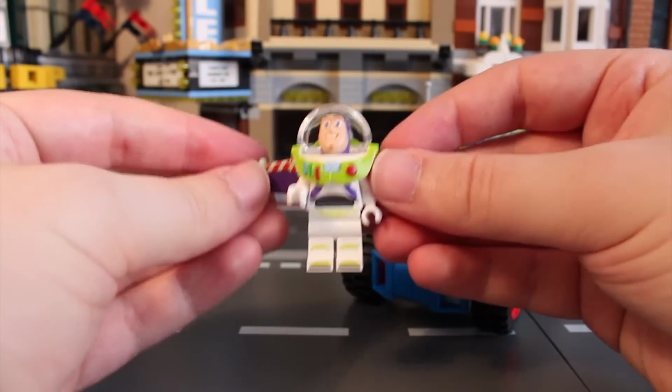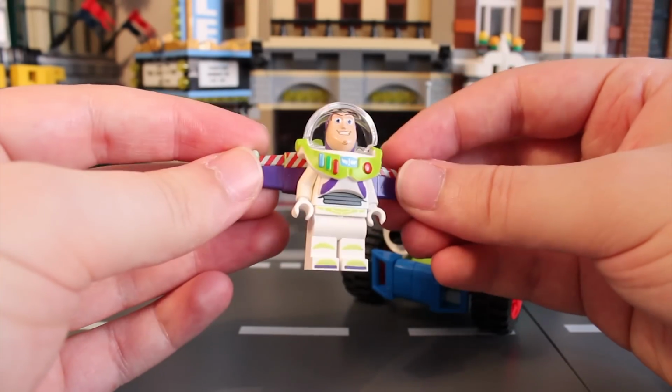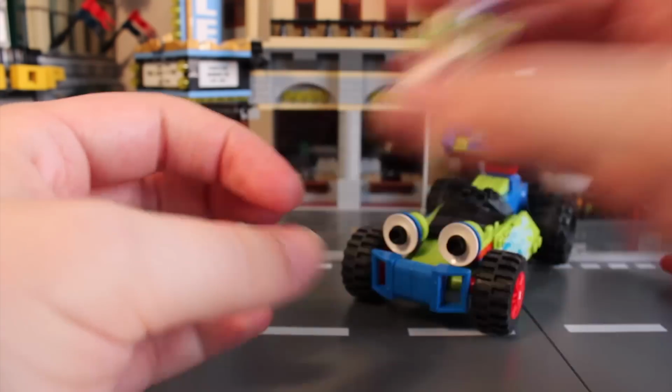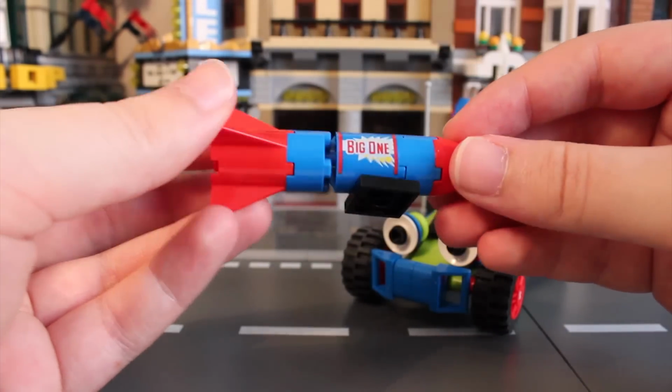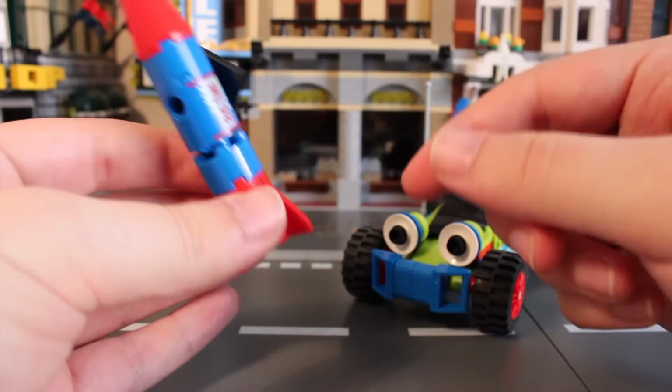Yeah, it looks really nicely modeled. It looks a little kind of kiddie, I'd say. It does look a little bit young. It's a younger Buzz, this one, but he is absolutely spectacular looking. Absolutely love it. The rocket is just a thing with Big One written on it, and a weird little gap here that I'm not entirely sure about. But yeah, that is a lovely little rocket.